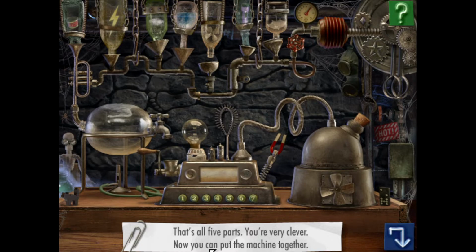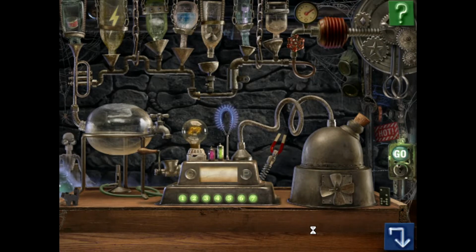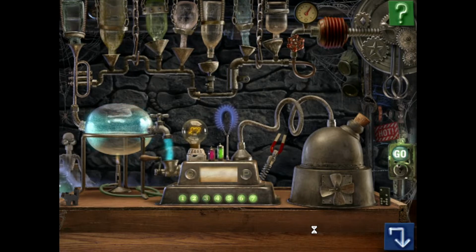Alright. Got all the pieces? The machine is fixed. Time to press go. What happens next? You will soon know. Don't think corks make electrical noises. You don't know. Don't question I spy. Man, what ghost is this gonna make?